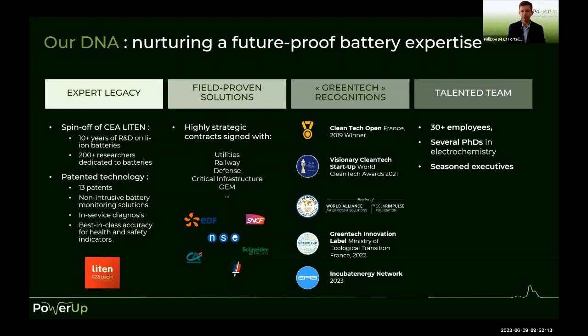We've been able to field-prove our solutions with a number of large companies in France. And today we are accelerating our international expansion. Some of the recognitions you can see are truly international. The last one with an American research institute, the EPRI, that selected Powerup among hundreds of startups coming from the entire world. And so we're still a small company, 30+ employees, but growing today very fast in the field. And again, having a strong emphasis on international expansion.